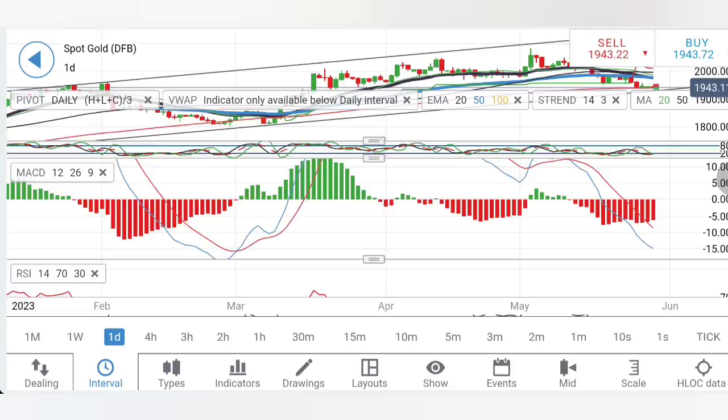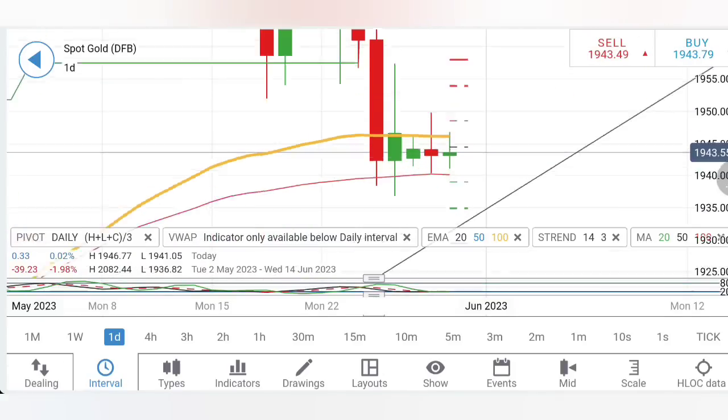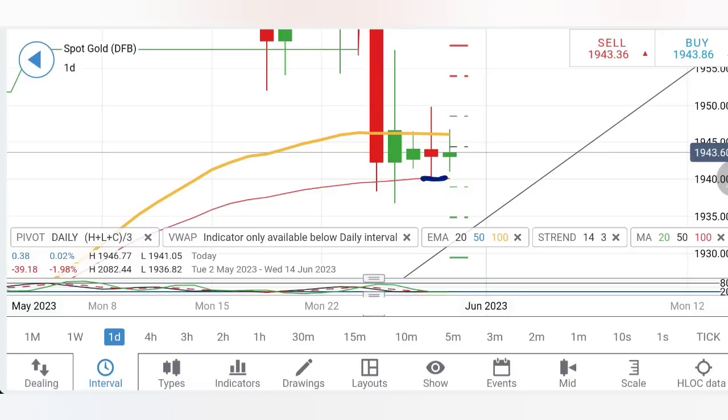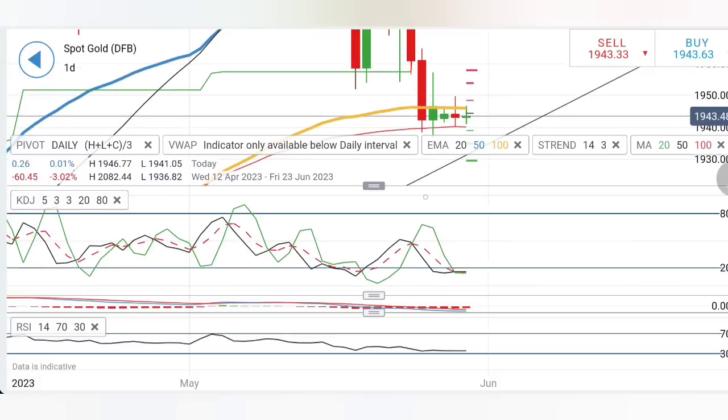RSI almost flat, and if you look at the daily chart, previously you will see yesterday's candle taking the support from the 100 period moving average situated at 1940 levels. This candle is trying to give it a little reversal. Let's see, because one candle in red, next candle gives a breakdown, then we can expect a further sharper break on the downside in the coming 2-3 days for gold, and hence we have to watch, because right now it is very much in the consolidation zone.